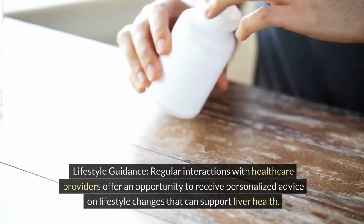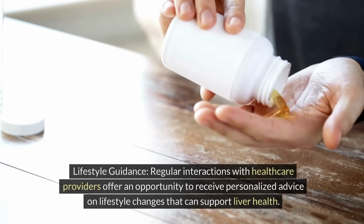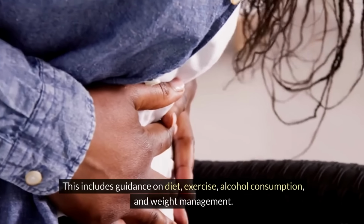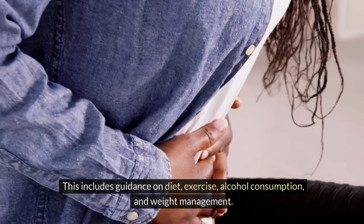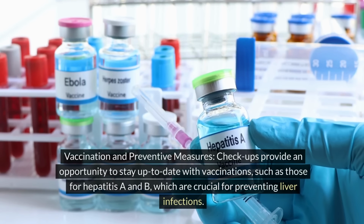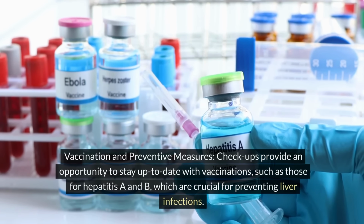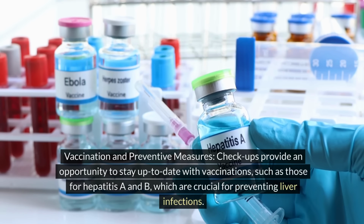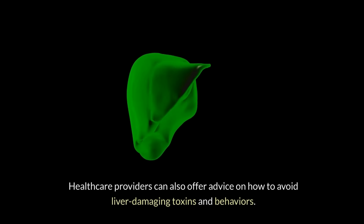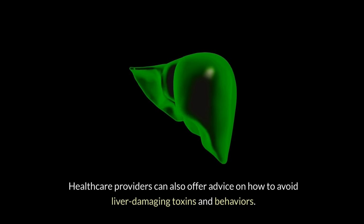Lifestyle guidance. Regular interactions with healthcare providers offer an opportunity to receive personalized advice on lifestyle changes that can support liver health. This includes guidance on diet, exercise, alcohol consumption, and weight management. Vaccination and preventive measures. Checkups provide an opportunity to stay up to date with vaccinations, such as those for hepatitis A and B, which are crucial for preventing liver infections. Healthcare providers can also offer advice on how to avoid liver-damaging toxins and behaviors.